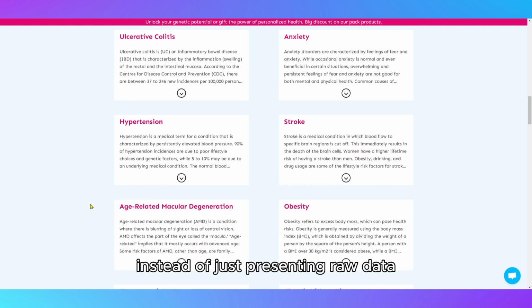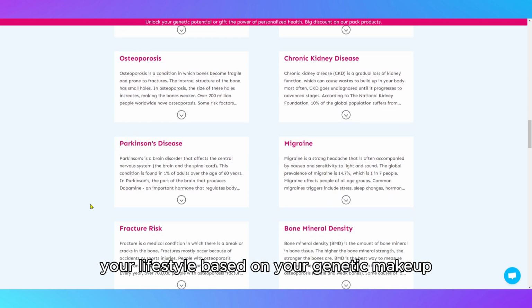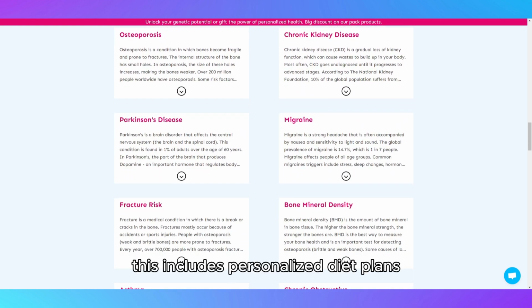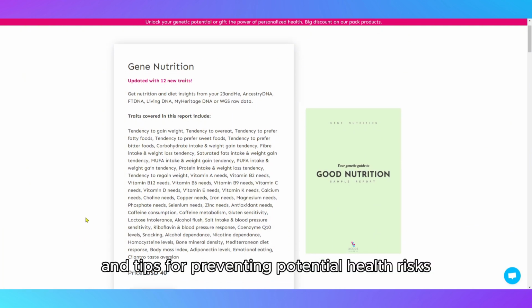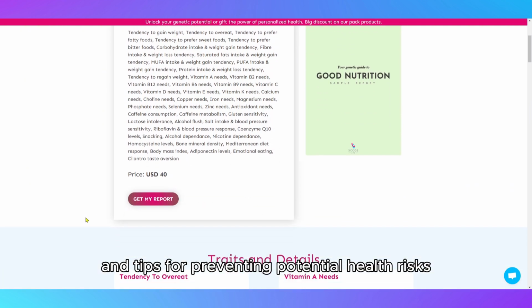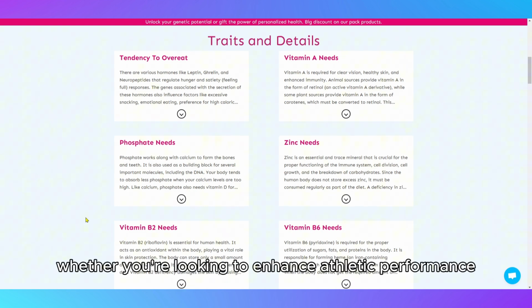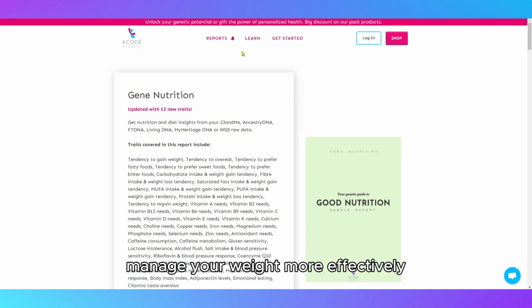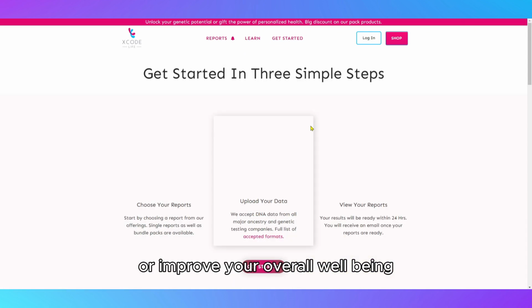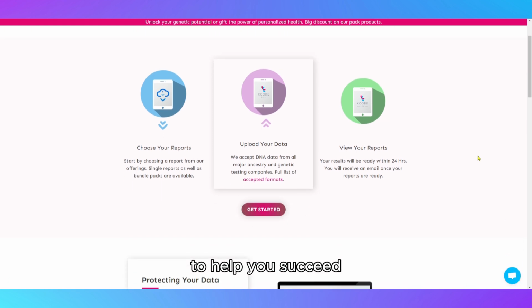One of the standout features of Xcode Life is its focus on actionable insights. Instead of just presenting raw data, the reports provide recommendations on how to improve your lifestyle based on your genetic makeup. This includes personalized diet plans, exercise routines, and tips for preventing potential health risks based on your genetic predispositions. Whether you're looking to enhance athletic performance, manage your weight more effectively, or improve your overall well-being, Xcode Life delivers tailored advice to help you succeed.